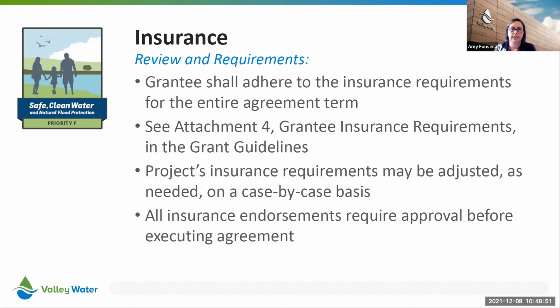We could adjust the insurance requirements on a case-by-case basis. You'd need to reach out to us for that. But I would plan on having the full insurance. Any questions about the insurance?